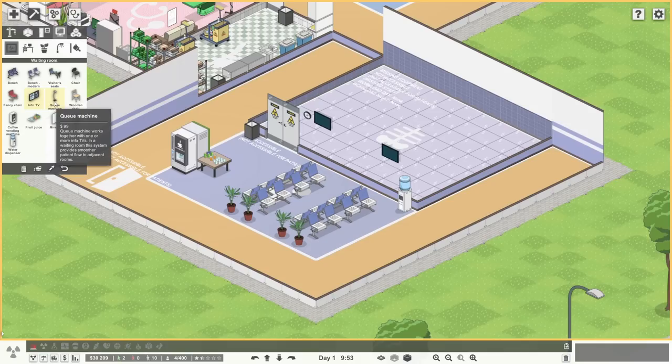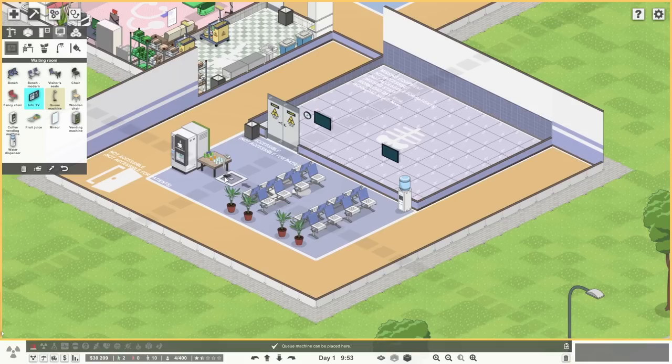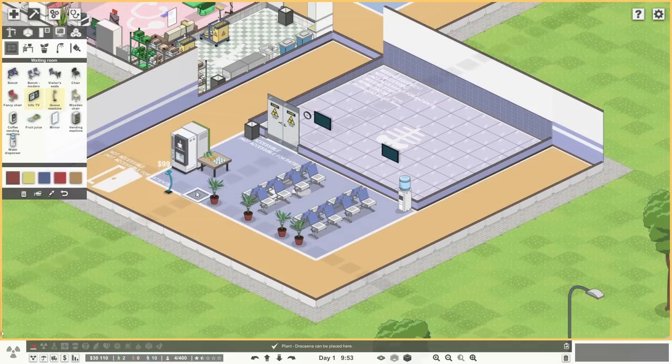However, they do need the queue machines, don't they? Kind of forgot about those. Hang on a minute. Sort of forgot about the important things that they might possibly need there. Okay. We might possibly have to move the plants, which is a very sad state of affairs. Hang on a second. Let's just put one of them down for now. Right, pick up that plant, put it there. That's okay.